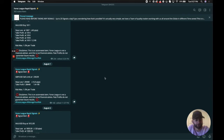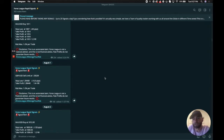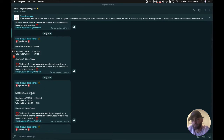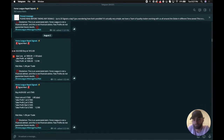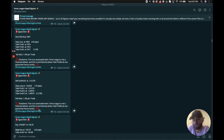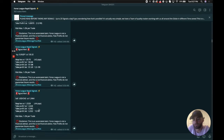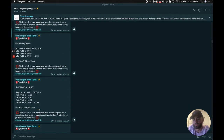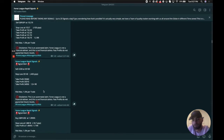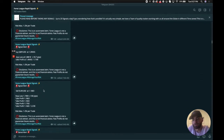Alright guys, so here we are inside of the actual Rapid Signals room. As you can see, every single trade is given with the entry point, the stop loss, and the take profit levels. Every single trade is at least a 1 to 2 risk reward trade. So there are no trades that are under 1 to 2 risk reward, for obvious reasons. There are trades of every single type going on in here: swing trades, intraday trades, scalping. So mainly swing trades though, for the most part.